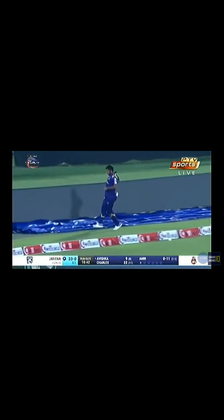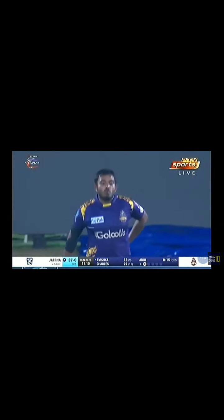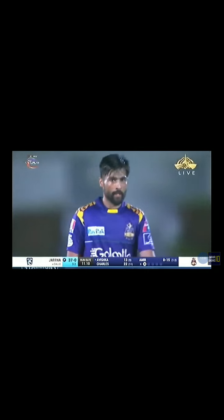Lofted drive. Goes into the boundary for 4. No risk in taking that shot straight with the vertical bat yet again. The first ball was a slower ball. Avishka Fernando was through the shot early. But he picked the length and he was going to play through the line, and that's been his strength.